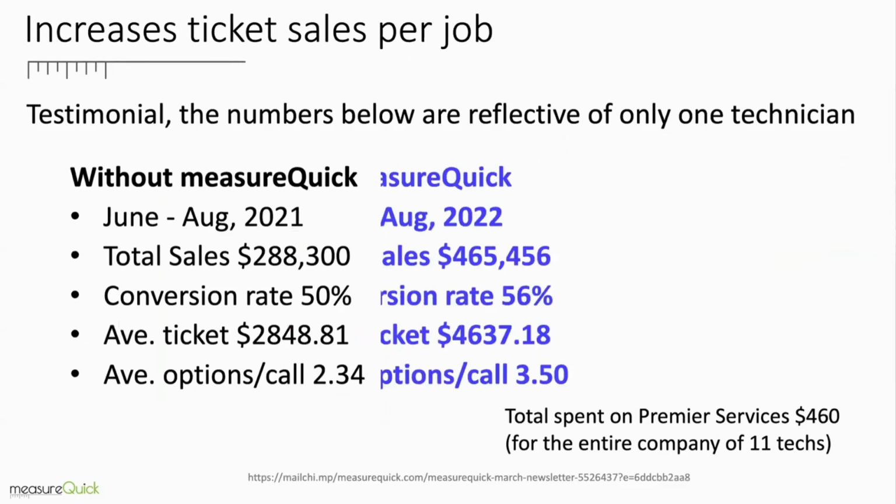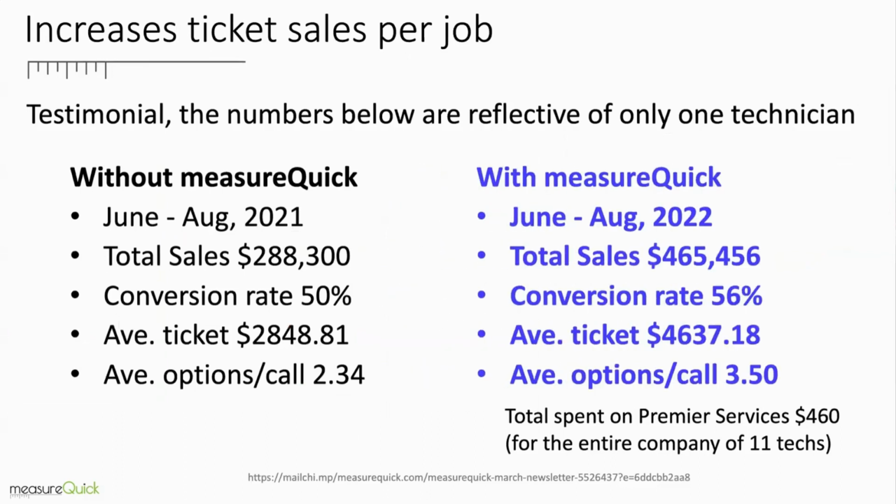So here's one that actually goes along with why you should use measureQuick if you're a technician. This is from a company out of New York. Clearly, with some of their numbers you'll be like, oh, they're making good money in New York. So in 2021, no measureQuick. And then in 2022, they started a CRM, and the person had to use a tablet and learned on his own. Like, I'm going to use measureQuick, let's see what this thing does. He's an older person who struggled with an iPad, but clearly he got through it. And his sales increased 60% from 2021 to 2022. And most of that was from the extra options down below.